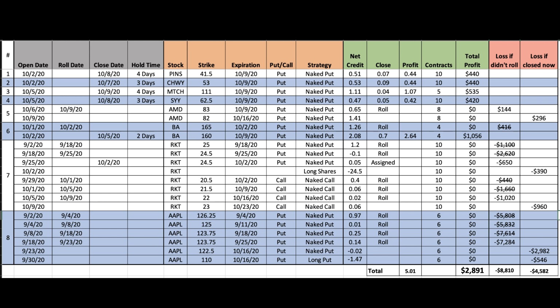Then on Monday, on 10/5, I got into Match. I sold the 111 strike, expiring that week. I got a 1.11 credit, closed it for 4 cents, and that gave me an overall profit of $535. I had just 5 contracts on that one.